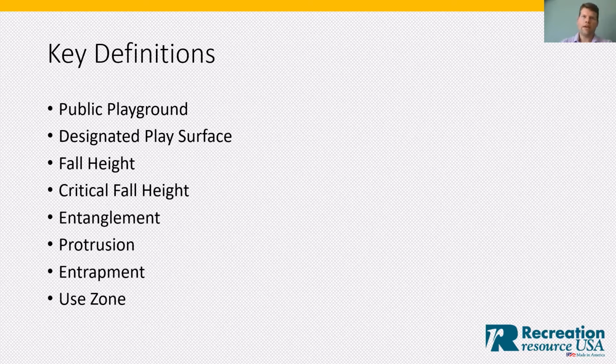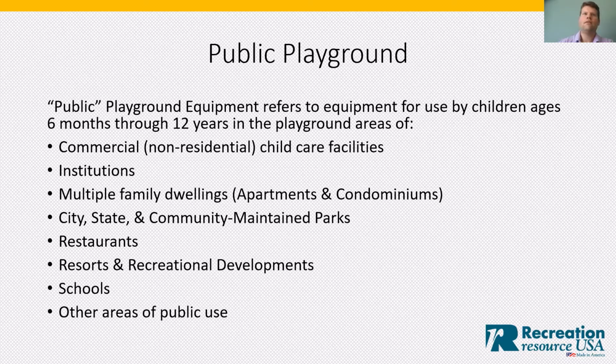So some things that we look at related to play equipment, and I'm going to jump a little bit, is on a public playground, we have equipment that's in commercial, like childcare facilities, so non-residentials, institutions, cities, so state and community maintained parks, HOAs and developments, other recreational areas, and areas of public use. That's the sort of catch-all, and that's for ages 6 months through 12 years, the official definition for a public playground. It's something that encompasses all of those things.